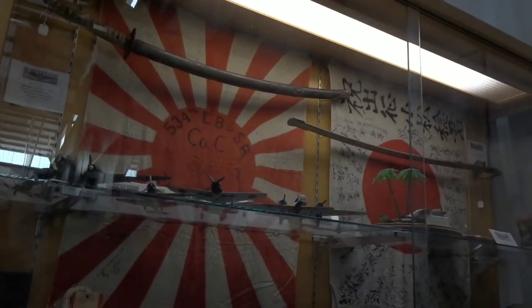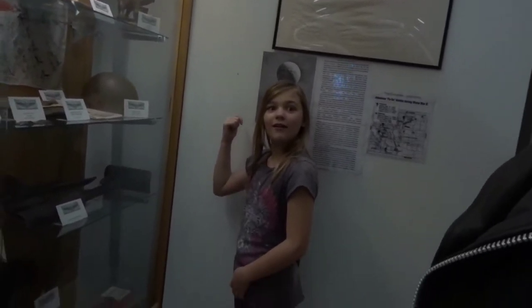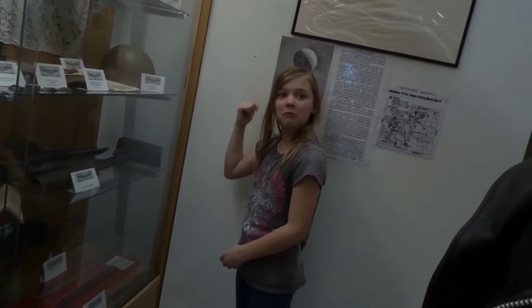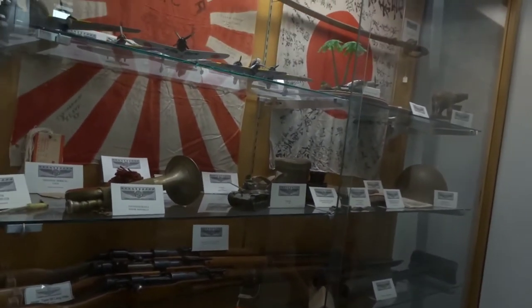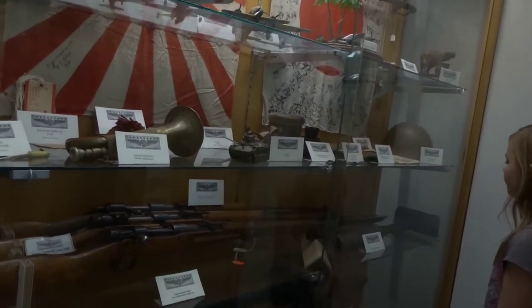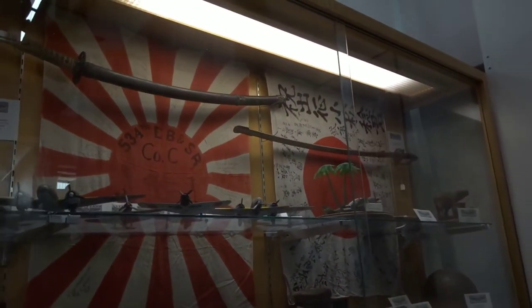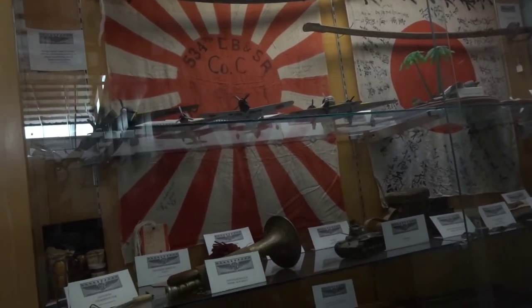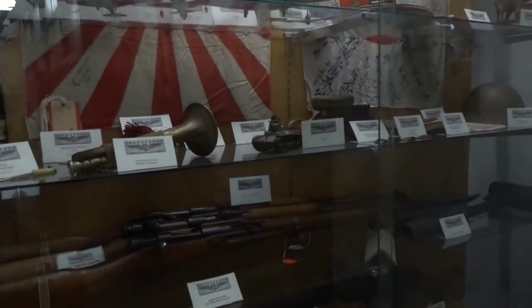Make that Japanese flag roll in your head. Yeah, this is real stuff from World War II. They took some of the Japanese flags and confiscated them and put their names on them. I'm sure they probably took that sword off of a dead Japanese soldier.